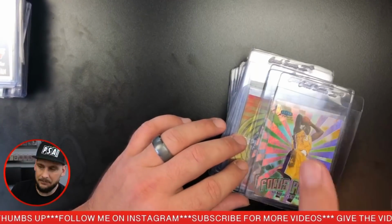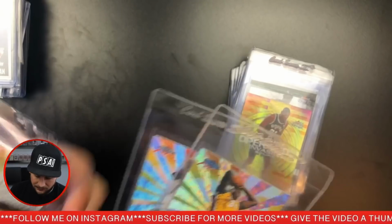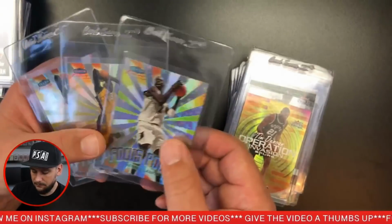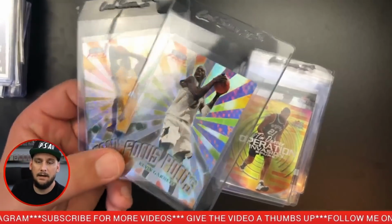So, 95 Topps Spark Plugs. This set, Fleer Focus, 1999. 1999 is a great year, guys, for inserts. Cool looking inserts. I picked up the Shaq, 2 Shaqs. I actually won this in a lot, guys. It was like $8, like $11. Yeah, $11 out the door. I won it at auction.